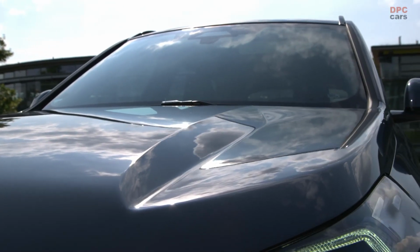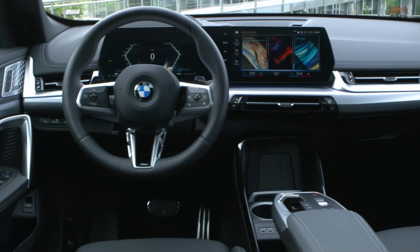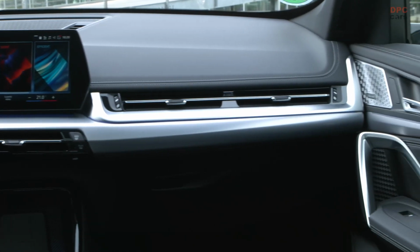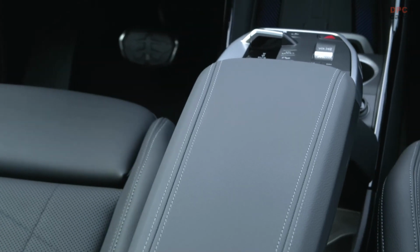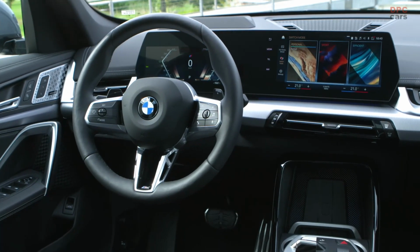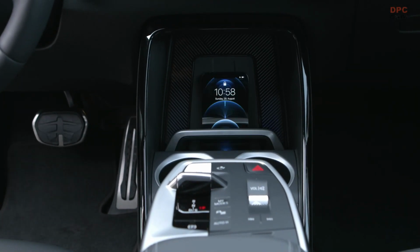BMW touts that 90% of the parts in this B48 unit are new or improved. The engine is supported by the second generation 48-volt mild hybrid electrical system. The new unit is integrated into the housing of the 7-speed DCT, generating an additional 14 kilowatts or 19 horsepower. Other benefits of the 48 volts include better recuperation of energy, higher fuel efficiency, and a smoother operation of the engine's on-off function. The acceleration from 0 to 62 miles per hour is said to be 7.1 seconds.